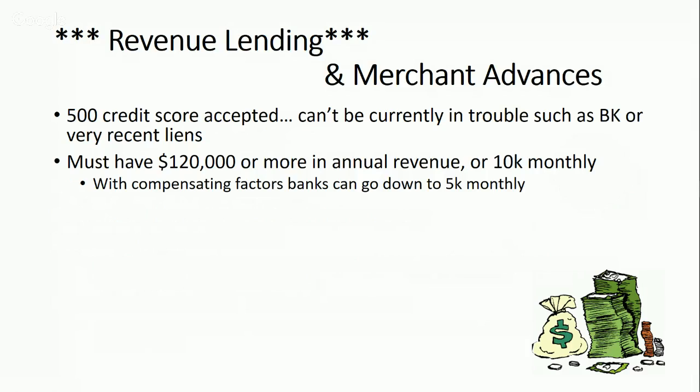But if you come in with a 500 credit score and 5,000 in revenue and a year and a half in business, you're not going to get approved. So yes, 10,000 is normally the requirement to get this kind of thing. If you have 10,000 a month in deposits in your bank account, you can go as low as 5,000 if you have some other kind of compensating factors.